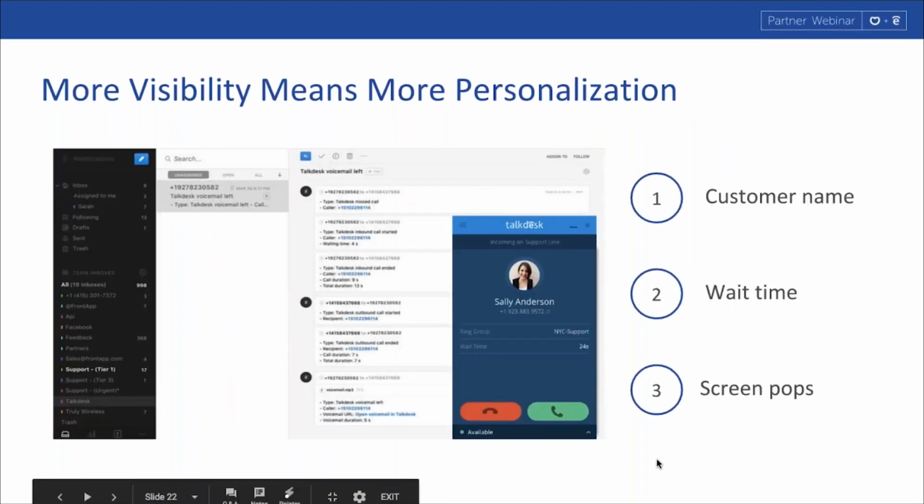TalkDesk exposes this data directly through something that we call CallBar. CallBar is a web extension that allows agents to make and receive phone calls from anywhere on their desktop. It maximizes agent flexibility and fits into their workflow. So it's a small bar that sits on the side of the screen, and that way they can easily navigate into any other systems that they need access to. So when a call comes in, CallBar presents key customer information with a screen pop that opens up a record in the CRM. So we provide the caller's information up front and center so agents don't have to waste time hunting around for this information, and they can pick up the phone and start personalizing the call immediately.